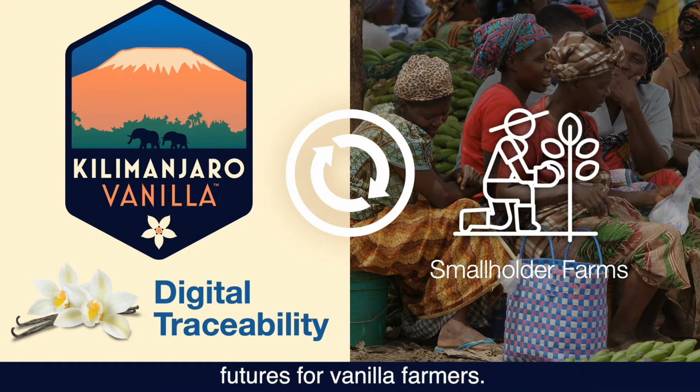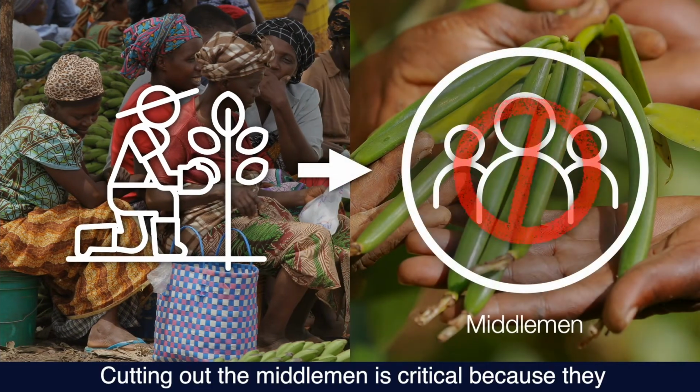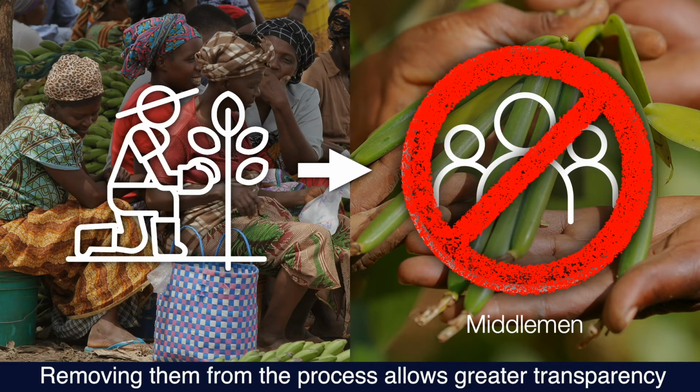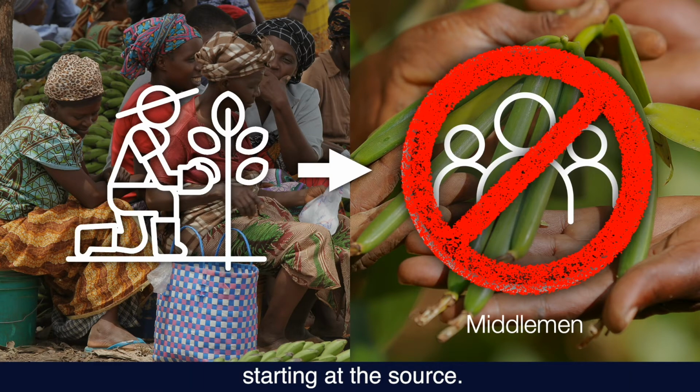Here's how the Kilimanjaro Vanilla digital traceability model contributes to improved vanilla quality and sustainable futures for vanilla farmers. We start by building a relationship directly with the smallholder farmers. In this model, there are no middlemen. Cutting out the middlemen is critical because they tend to exploit both farmers and buyers. Removing them from the process allows greater transparency and equitable distribution over the value chain starting at the source.